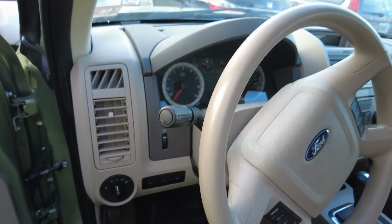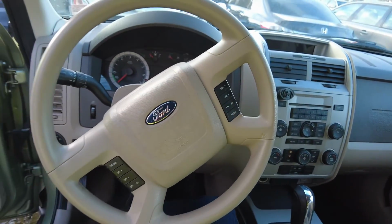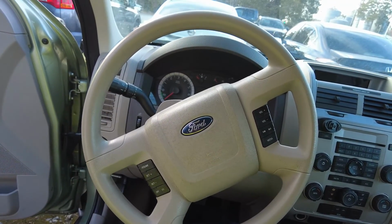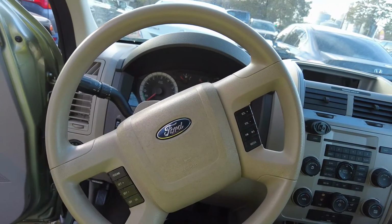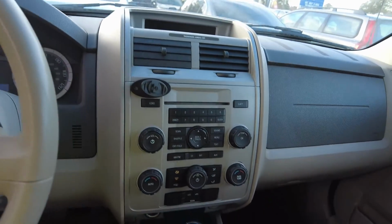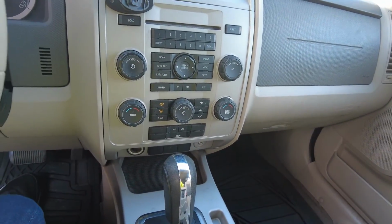So over here, coming on in, steering wheel, you got your fancy cruise control at the time. You can control your radio, basic functions. And the center stack is quite nice, but man, is that a lot of buttons.